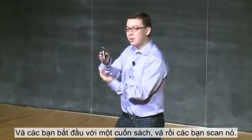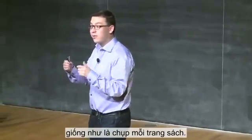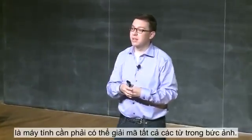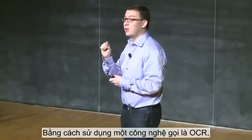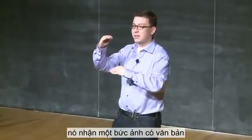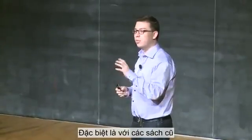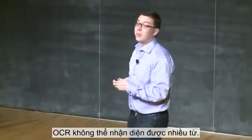So you start with a book and then you scan it. Now, scanning a book is like taking a digital photograph of every page of the book. It gives you an image with text for every page of the book. The next step in the process is that the computer needs to be able to decipher all of the words in this image. That's done using a technology called OCR, for optical character recognition, which takes a picture of text and tries to figure out what the text is in there. Now, the problem is that OCR is not perfect, especially for older books where the ink has faded and the pages have turned yellow. OCR cannot recognize a lot of the words.